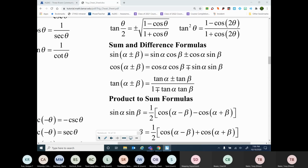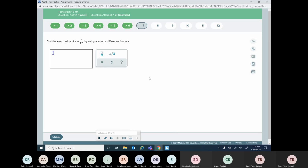Now, when we're doing the problem, it says find the exact value of sine of pi over 12. Now, there is no pi over 12 on my unit circle. So what I've got to figure out is which two angles on my unit circle are going to give me pi over 12 when I either add them or subtract them.